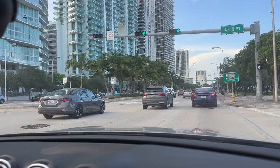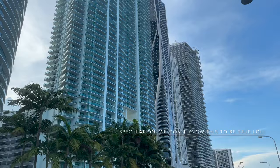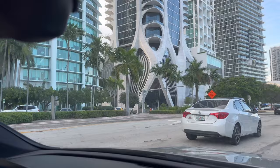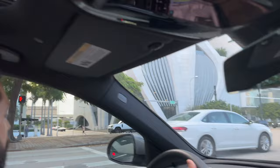So this is the building that's coming up where David Beckham lives, the one with the lines in the middle and the interesting bottom piece. I'm sure he has other places, but this is one of the places that he lives. Go past this light. Then at the next one, use the right lane to merge onto State Road A1A North toward Miami Beach.